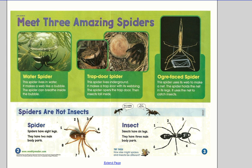First, on the left, read with me, water spider. Can you say water spider? I know it's pretty scary, the thought that you'd be swimming and see a spider, but let's look. This spider lives in water. It makes a web like a bubble. The spider can breathe inside the bubble. See, that bubble holds air, so it can go inside its bubble and actually breathe. That is so cool.